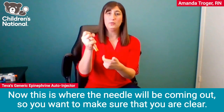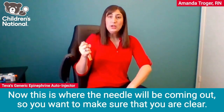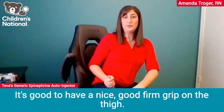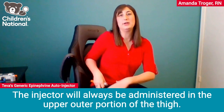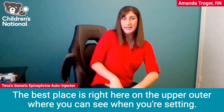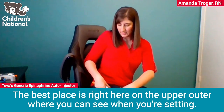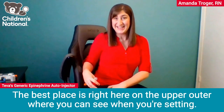Now this is where the needle will be coming out, so you want to make sure that you are clear. It's good to have a nice, firm grip on the thigh. The injector will always be administered in the upper outer portion of the thigh. The best place is right here on the upper outer, right where you can see when you're sitting.